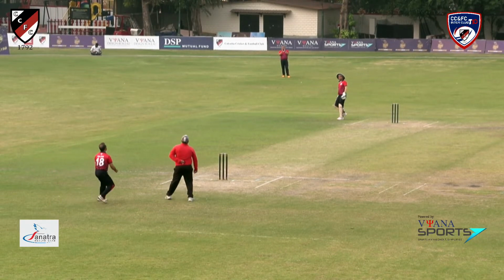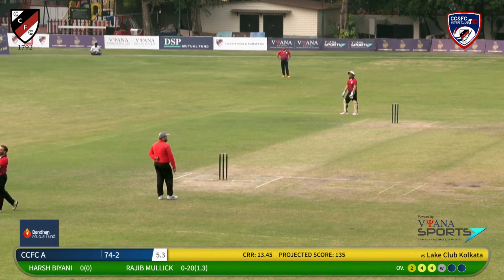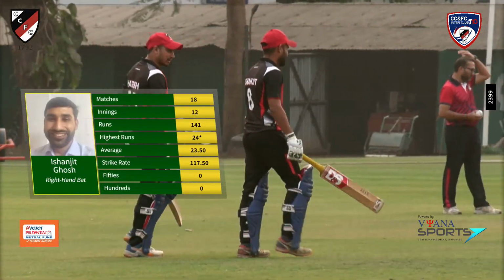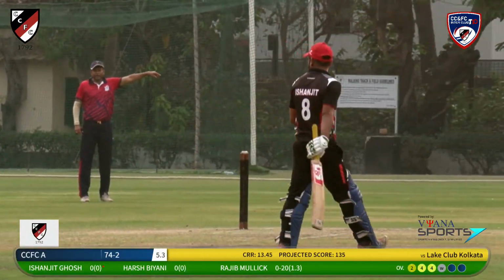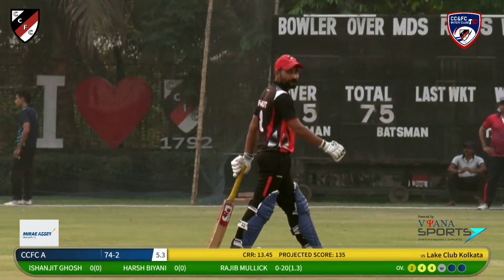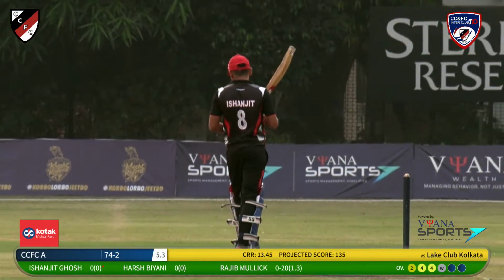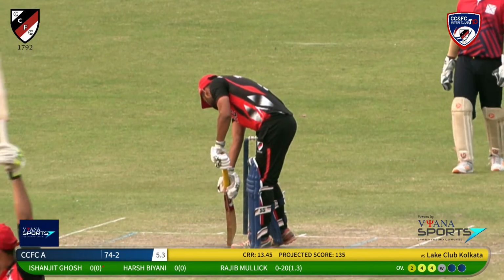Another impressive innings from Nishant, which means that two new batters will be at the crease. And it's Ishanjit Ghosh, whose stats don't really speak for themselves. Another top quality all-rounder in CCFC. A left-arm spinner and right-handed batsman, affectionately called Lily in the club.